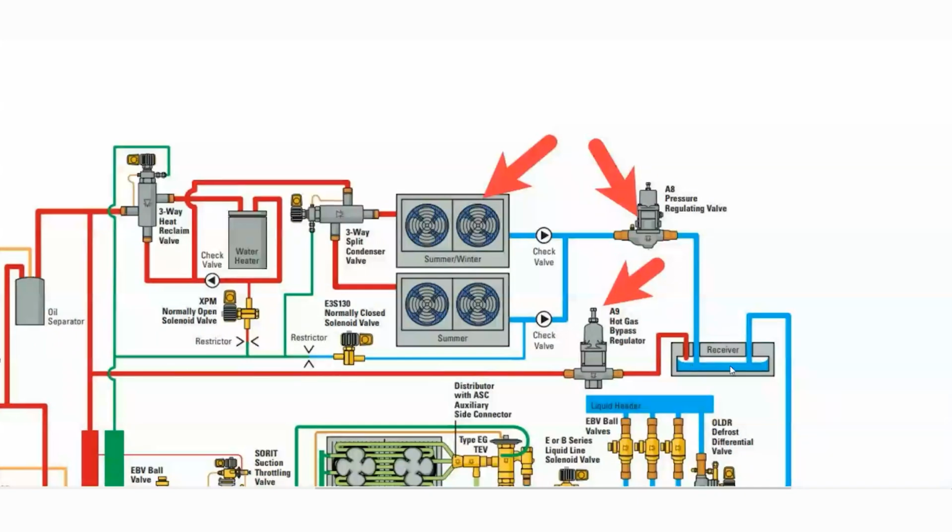So if the A8 valve starts holding pressure back, that means the outlet of that valve is going to start going down in pressure. Well, we don't want that going too far down because our expansion valves need a certain pressure in order to operate properly. That's when the A9 will start pressurizing hot gas into the receiver to help push that refrigerant out, to push it out to our expansion valves or wherever it might be going.